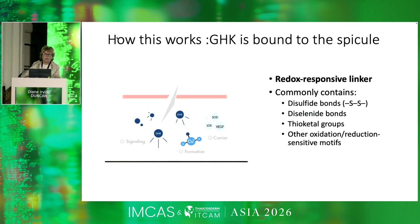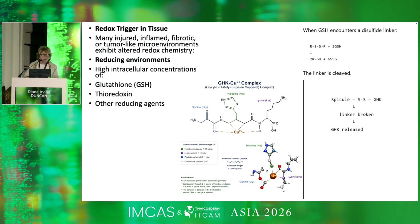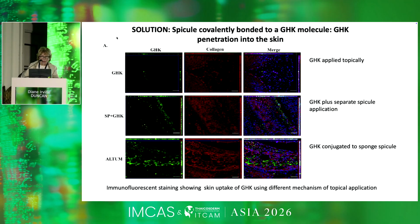So mechanically, we can covalently bind GHK to the spicule, and for this, we'll use a redox-responsive linker. So this is most commonly containing disulfide bonds, but you'll also see some diselenide bonds and thioketal groups. The redox trigger in tissue will occur when the tissue is inflamed, fibrotic, aged, or you have tumor-like microenvironments. And because there are high intracellular concentrations of glutathione, or GSH, when GSH encounters a disulfide linker, such as a covalent bond with the spicule and the GHK, then the linker is cleaved, but only once it enters the tissue. And so at that point, you're going to release the molecule so that it can combine with copper. And it has a pretty high affinity for copper.